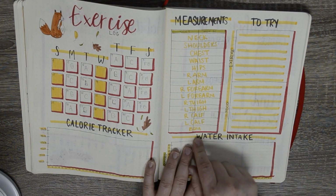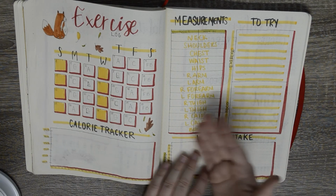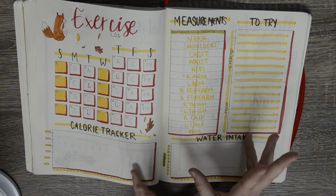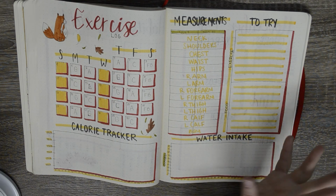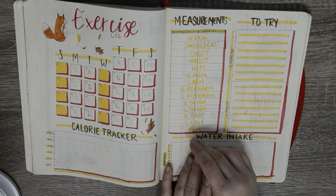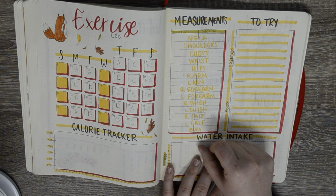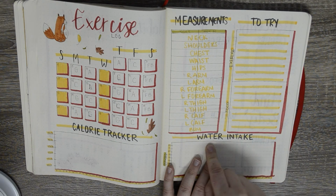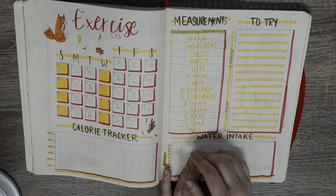And then here are my measurements, and I use an app to keep track of that too, but I felt like if I see it written down and I see it every day, then I'll be able to keep motivated and see that a little better, and just work a little harder, I guess. And then, yeah, this is all the measurements that my app keeps track of, so there's a lot.